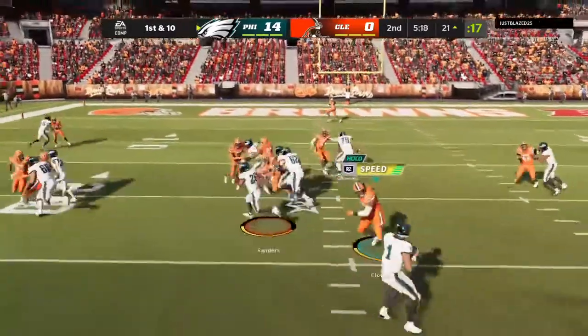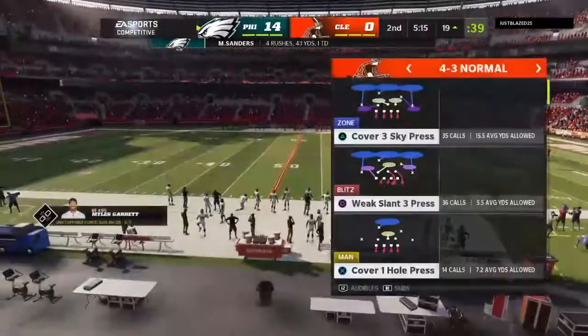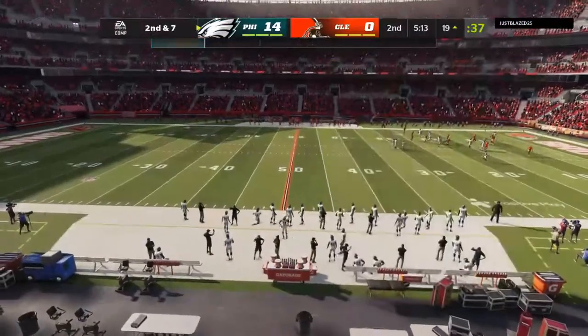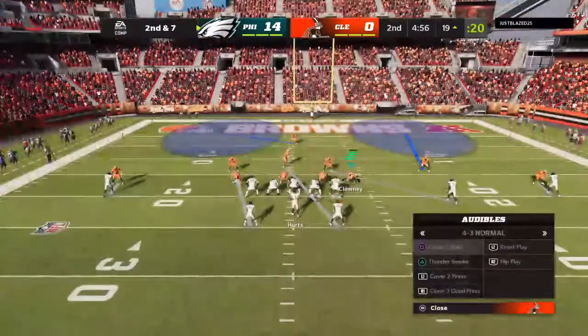And not only do you continue the drive, which is demoralizing for the guys on the defense side of the ball right now, but you make your own defense happy. They're able to get a little more rest over on the sidelines while this one continues downfield.